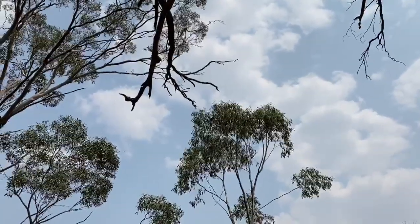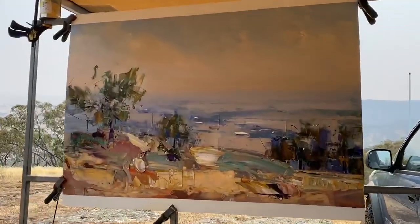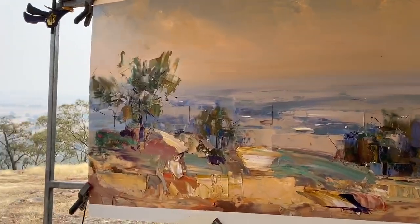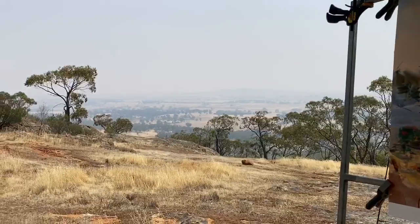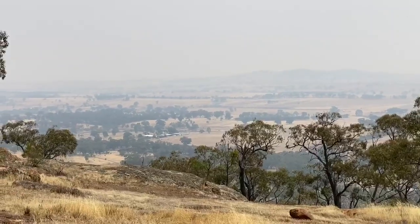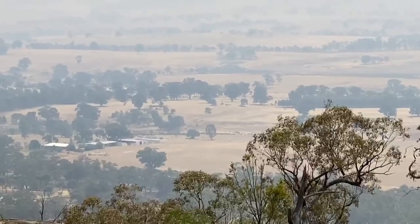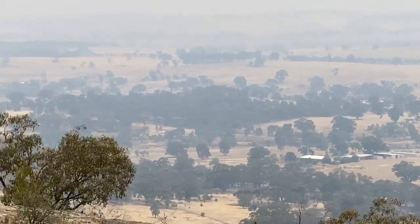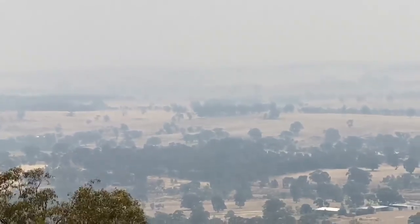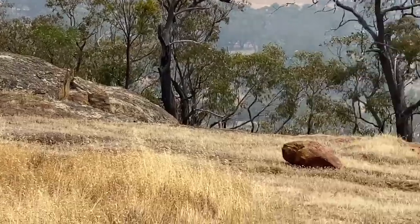All right, well, I've done a fair bit of work. I reckon she's pretty close to done. Let's come in and have a look around. Let's see what we've done. Okay, well, you can see what we've been working with. I'll just give you a slightly better view of it. Smoke haze dominant. Beautiful landscape though. There's plenty of distance in there. It's a fantastic, fantastic hill to paint from, this one, in clear weather or hazy weather, like today.